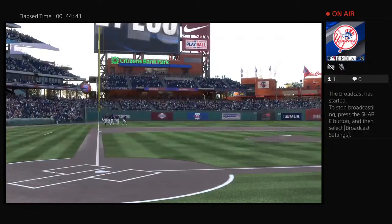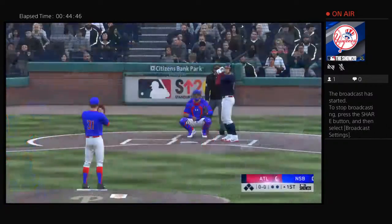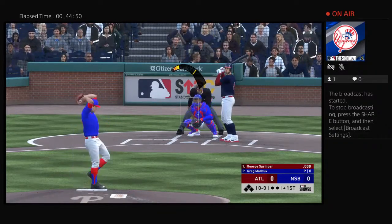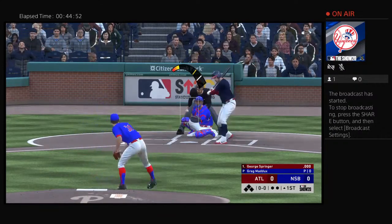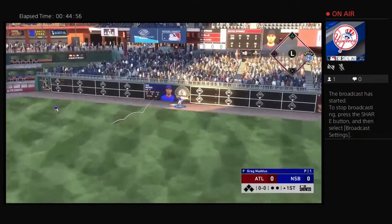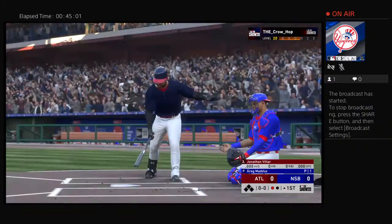We are under the lights this evening as we get you set for another edition of Baseball on the Show. It should be a good Diamond Dynasty matchup tonight between Atlanta and Daytona. Here's George Springer, and we are set for baseball here this evening. And he's going to make the catch on the warning track. A fine running play there for the first out.